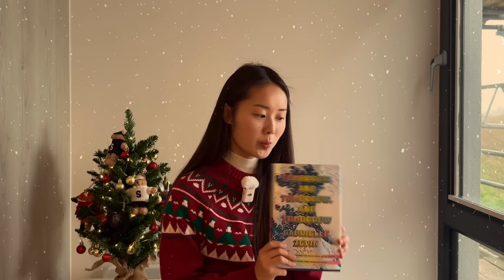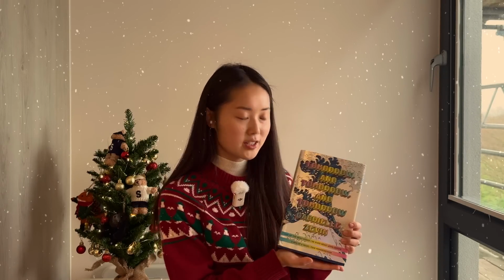The reason why I'm recommending this book for the winter time is because it starts in December, and a lot of it, the first couple of chapters anyway, takes place throughout winter and in New York as well, so it's obviously very cold. I don't own very many hardcover copies of books, but this cover is just stunning.